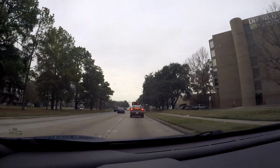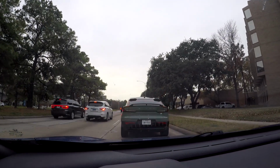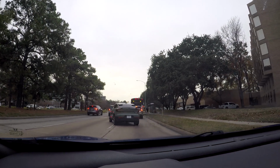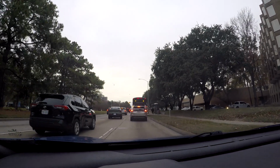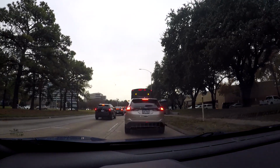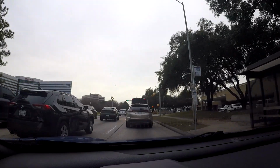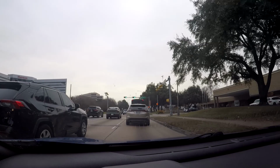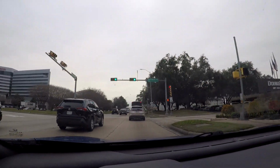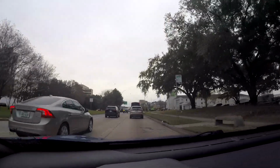And unfortunately, we've got a bus stop, so I'm kind of stuck here. Although we might be able to go around, although probably not any point now. Okay, so we'll continue this way, and then this right lane here, this is what you'll take if you want to go west on Beltway 8, heading toward I-45.